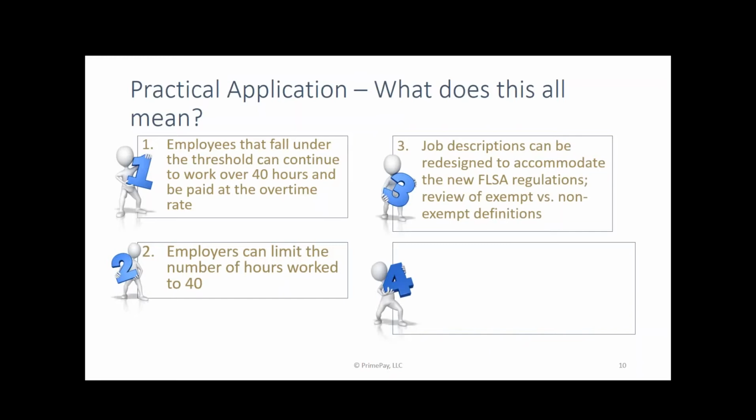The third, employers are really going to need to review their job descriptions, right? Not to say that every employer had a different definition for who's exempt or non-exempt, although we could probably debate that that's the case. They're going to need to get a tighter description of who they classify within their organization in regard to who is considered exempt, salaried versus non-exempt or non-salaried or hourly. So they're going to have to possibly redesign to accommodate the new FLSA regulations.